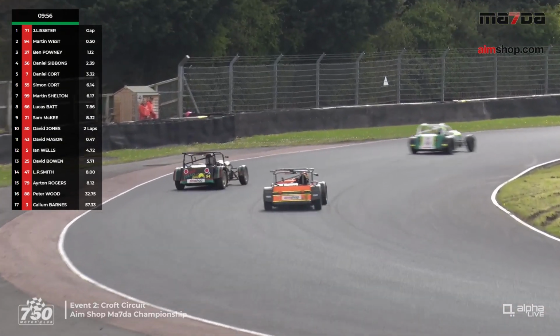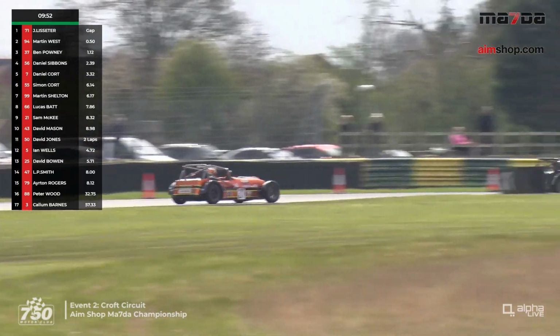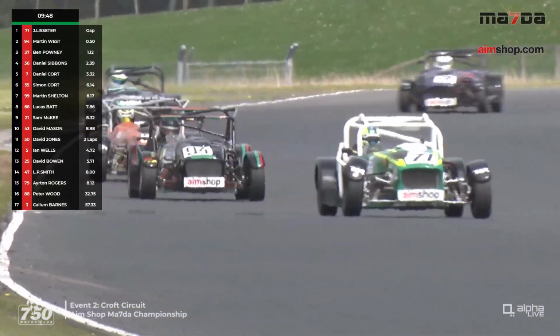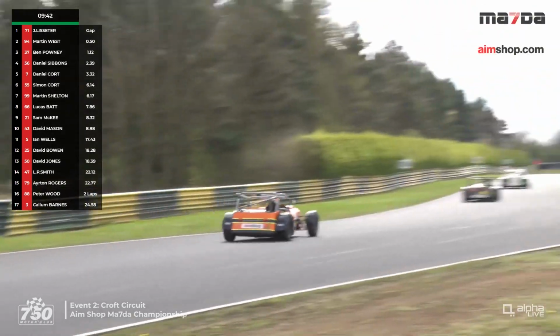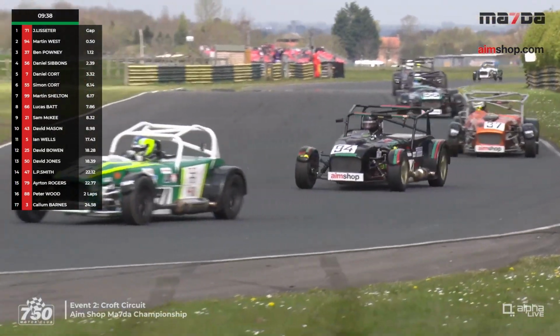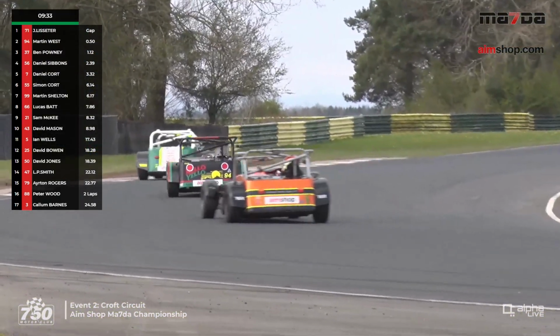But there is Jonathan Lissitor, 42-year-old, who lives near Romford, originally from Kingston, and started racing in cars just 4 years ago, but was karting from the age of 13. So he was doing that for quite some time as well before he went circuit racing. Now he's going to have a battle on his hands here to try and keep Martin West at bay. Ben Powney too, closing on him.